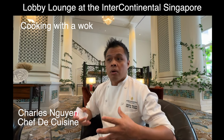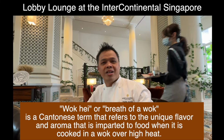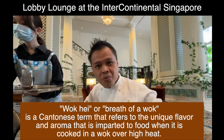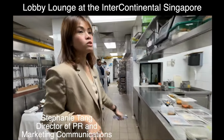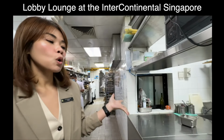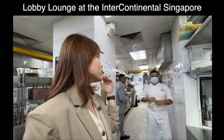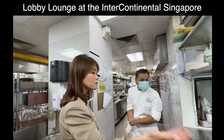Yes, we need that wok with a high heat, otherwise you don't get the wok hei. Here we call it wok hei, or the flavor of the wok when you toss the noodle. One of the dishes is actually a crab slider. So this chef is assisting with the plating. As you know, chili crab is one of the Singapore very renowned local dishes. So Chef Charles, would you like to speak a little bit about the dish?